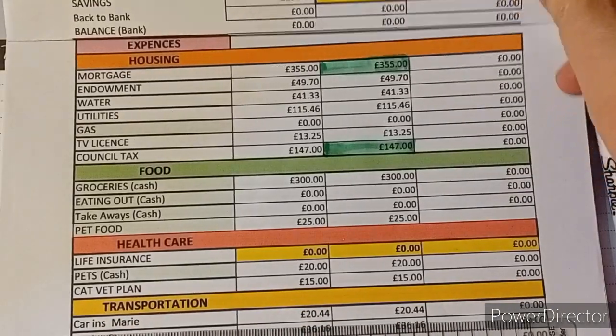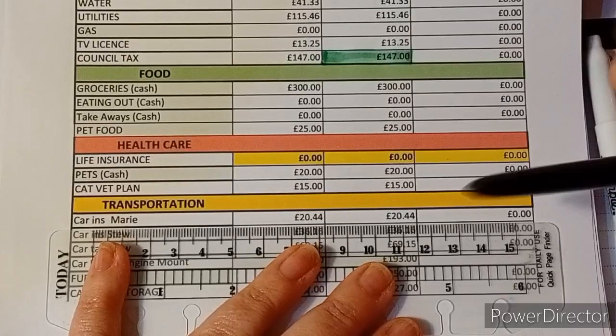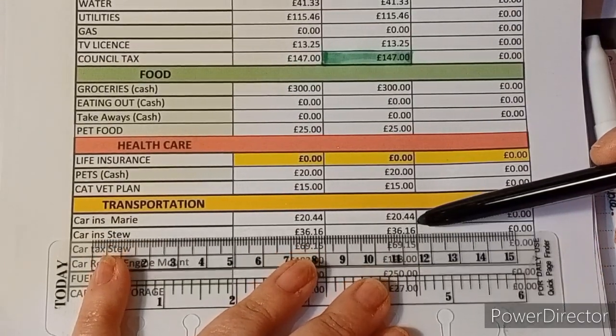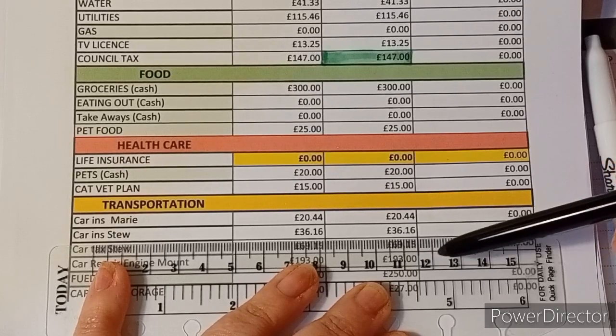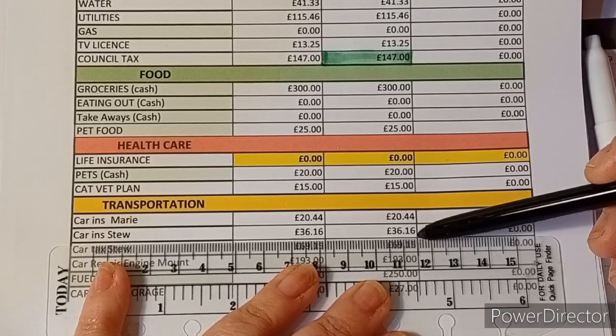Right then, my car insurance is due to go out at £20.44, and hubby's car insurance this month is due to go out at £36.16.